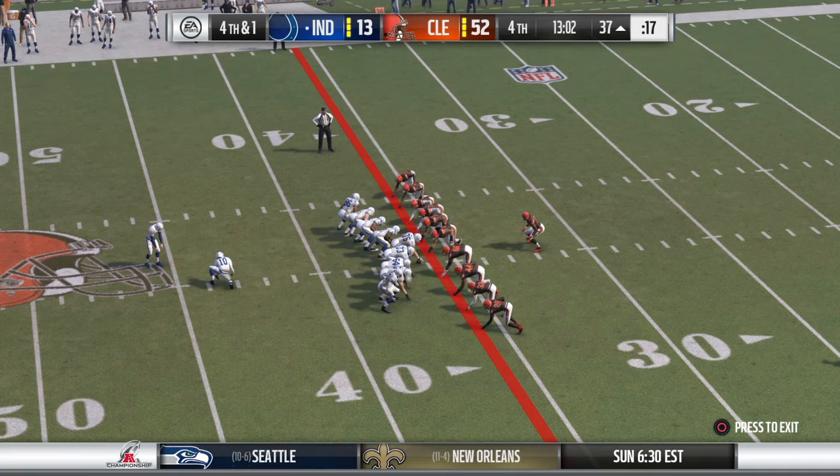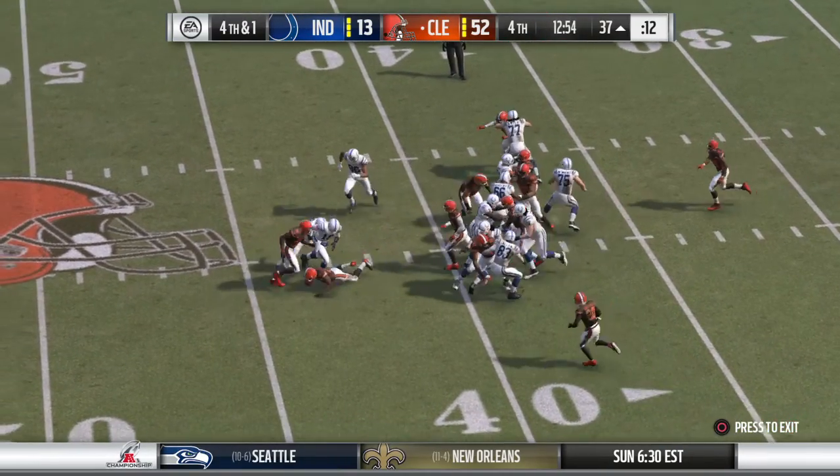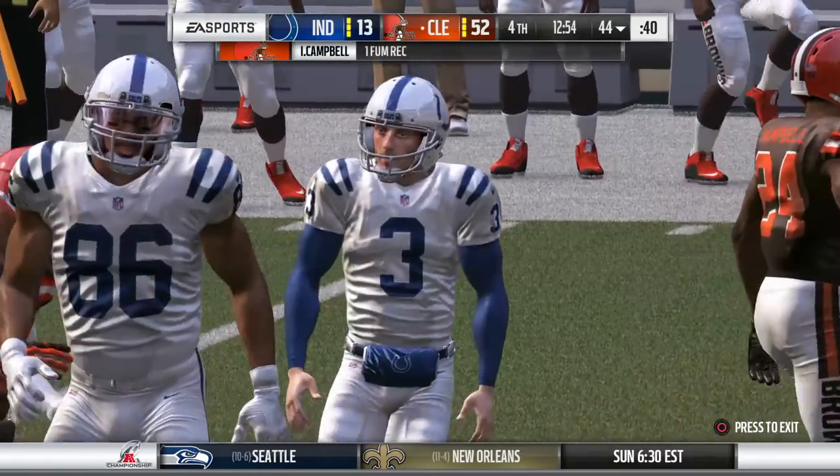This from 54 yards away. Oh, they get to the football. It's blocked. It's picked up. A live ball here, remember.